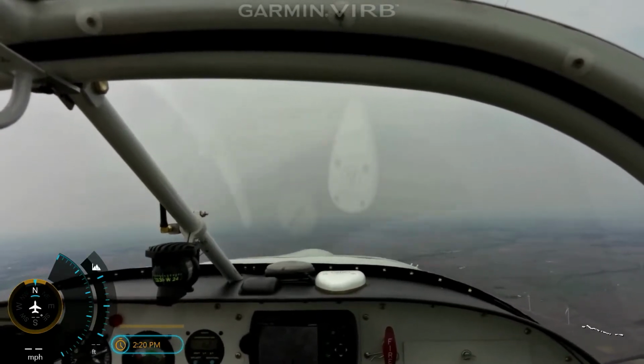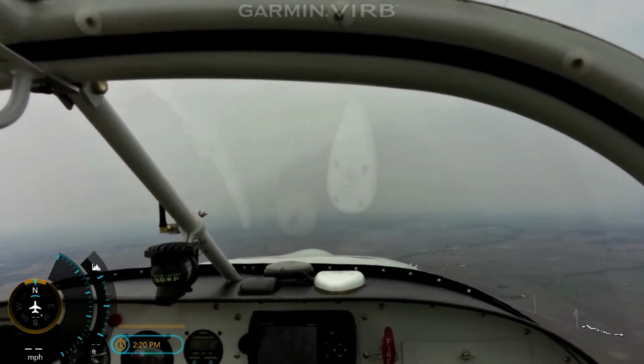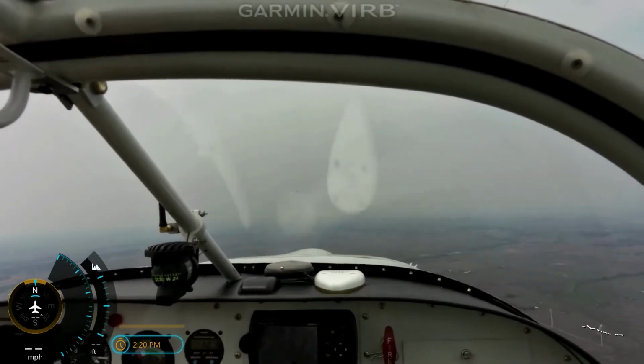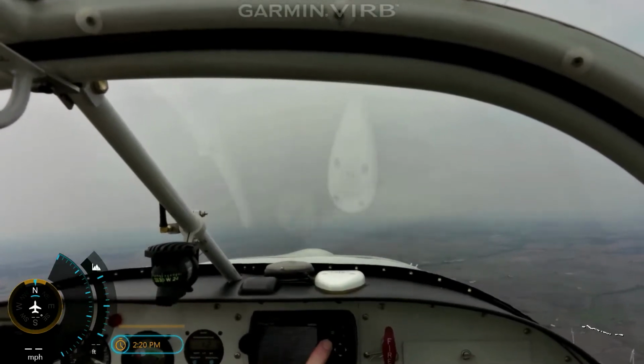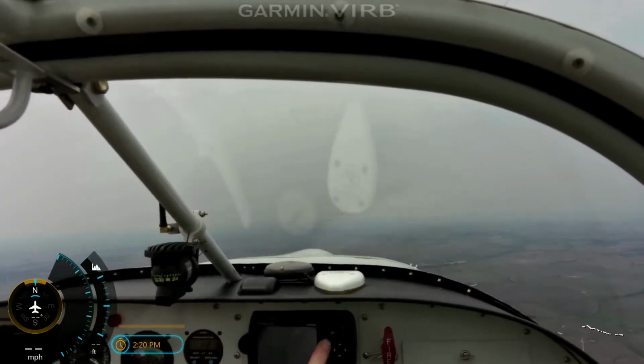And departure, Cherokee 6928 Juliet with a heading 230. Cherokee 6928 Juliet, Quad City departure, radar contact. Climb to your VFR requested altitude and proceed on course Kiwanee. On course, 328 Juliet, thank you.